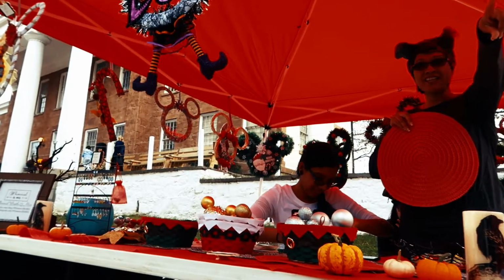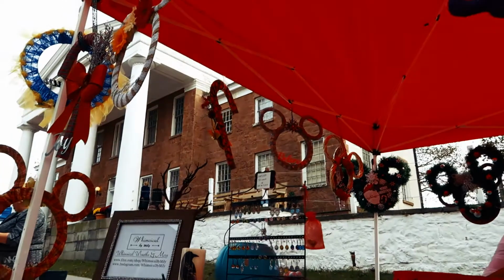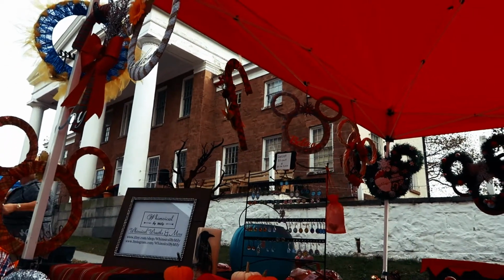So these are 20. This one is 20 also. All the door hangers. And then this one's for 30, the one for Christmas.